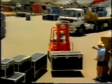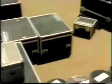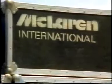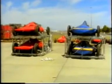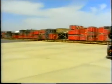The true end to any Grand Prix can actually be seen on the cargo apron of the local airport. Over 200 tons of Formula One cars and equipment, representing millions of dollars of investment by some of the most advanced technical companies in the world, the entire physical manifestation of the Formula One circus waits to travel to its next destination.